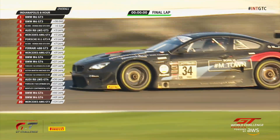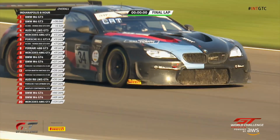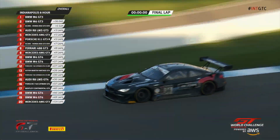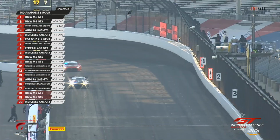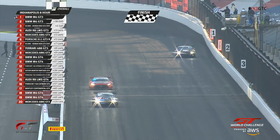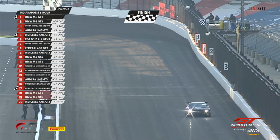Just exceptional as he works through turn 13 one more time now on that legendary on-ramp, feeding through 14 and up onto the front straight here at the Indianapolis Motor Speedway. BMW winning the inaugural Indianapolis 8 Hours in an absolutely superb run with Valkenhorst Motorsports.